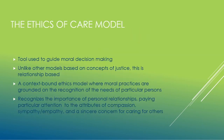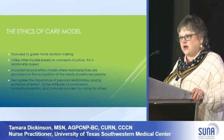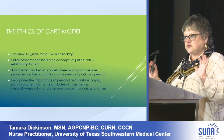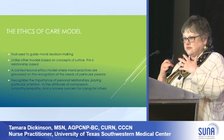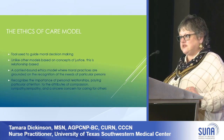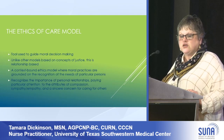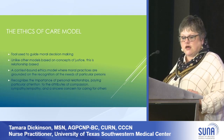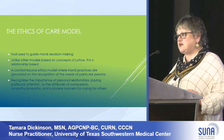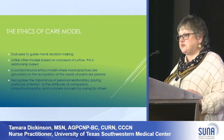There we go. So the ethics of care model. So ethics and morals, when you think about them not being the same thing, ethics is the tool to guide moral decision-making, okay? So unlike other models based on concepts of justice, this is relationship-based. So ethics looks at relationships of individuals.